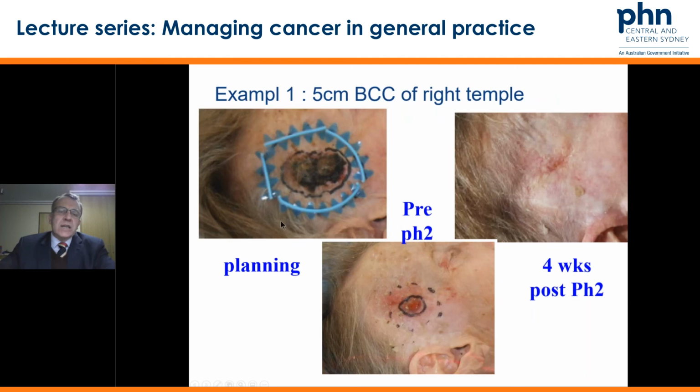This is an example. This is a lady who's lying down on her back here. This is her ear. This is her right temple. She's got this nasty 5 centimeter BCC that the surgeon was not keen to operate on. This is a pre-phase two planning scan. You can already see there's been a large reduction in size by the time she's come for planning for phase two. And then 4 weeks after the end of phase two, she's had a complete response, and that endures 2 years later. This has saved her many weeks of treatment and also saved her surgery.